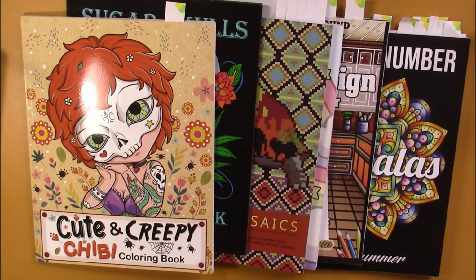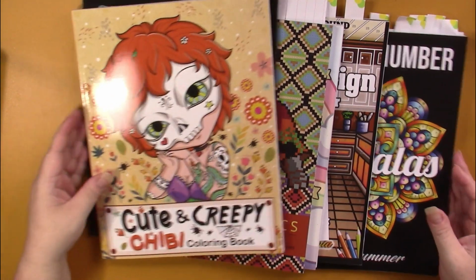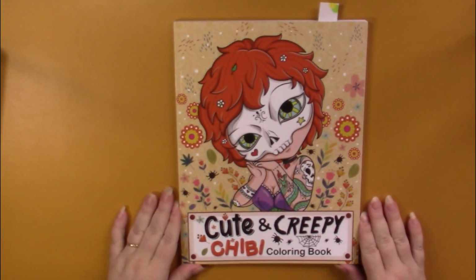But now we're going to do my coloring pages, so let's just move this out of the way and get started. First of all, I'm going to apologize for two things that I really can't help. One is that this chair squeaks, and that's my life. And I have the air conditioner on because if I don't, I'll die. So there's that.